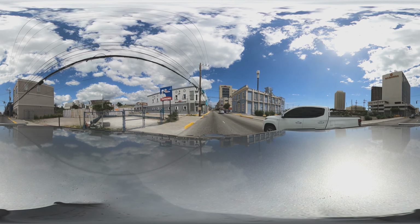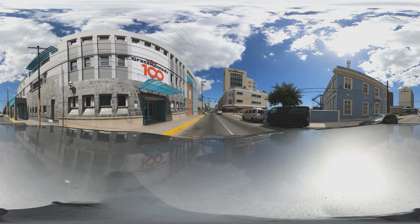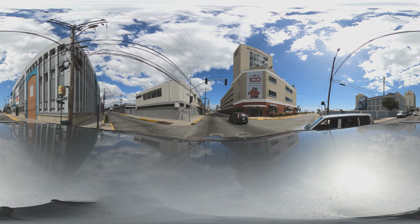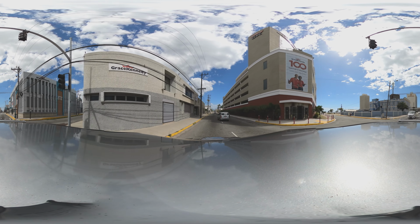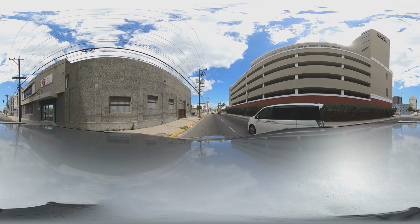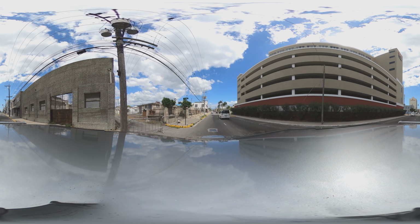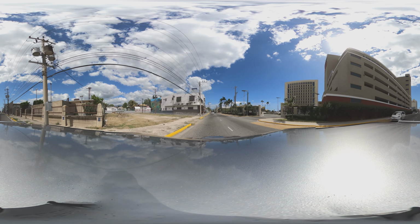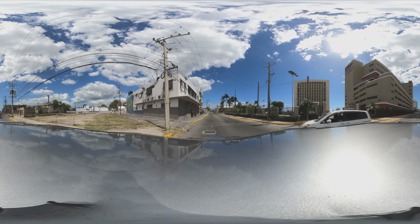George's Lane intersection. The building on the left is one of GraceKennedy's. Hanover Street intersection. Here are two additional GraceKennedy buildings, both on the left and right. On the left is Rum Lane, Rosemary Lane intersection.